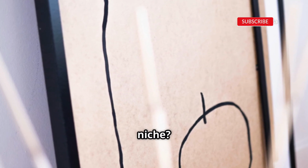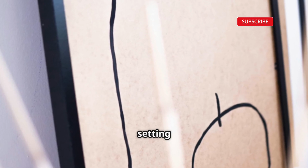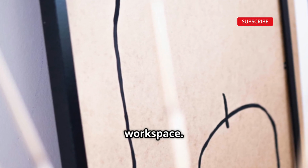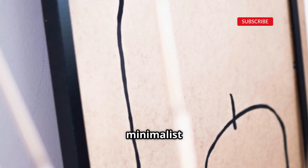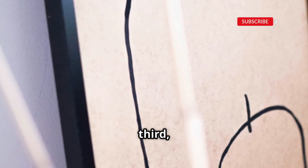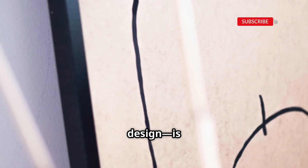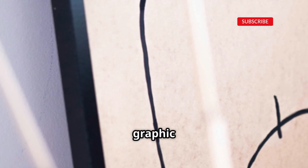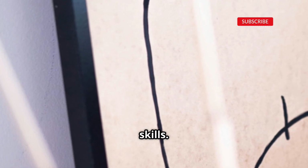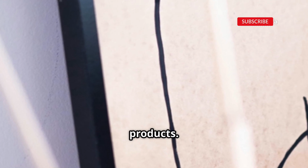Why this niche? First, it's specific. It targets people who are setting up or improving their workspace. Second, the minimalist aesthetic is timeless and has a clear visual style. And third, the product itself, a simple, text-based design, is something I knew I could create easily without needing advanced graphic design skills. This is a crucial point. Pick a niche where you can realistically and quickly create quality products.